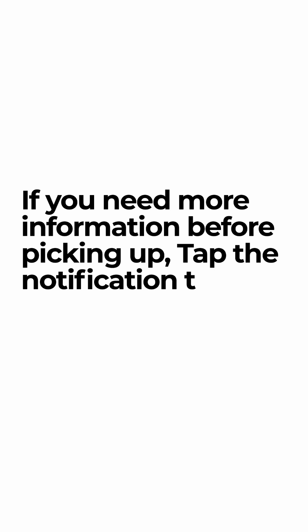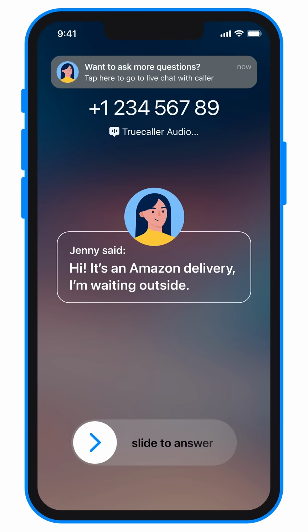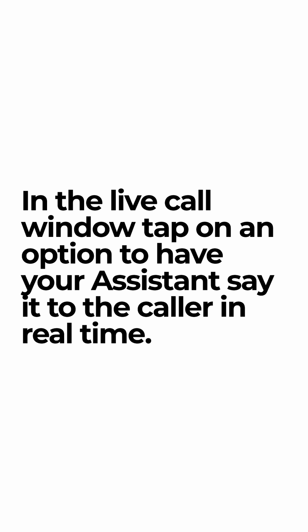If you need more information before picking up, tap the notification to open the live chat window. In the live call window, tap on an option to have your assistant say it to the caller in real time.